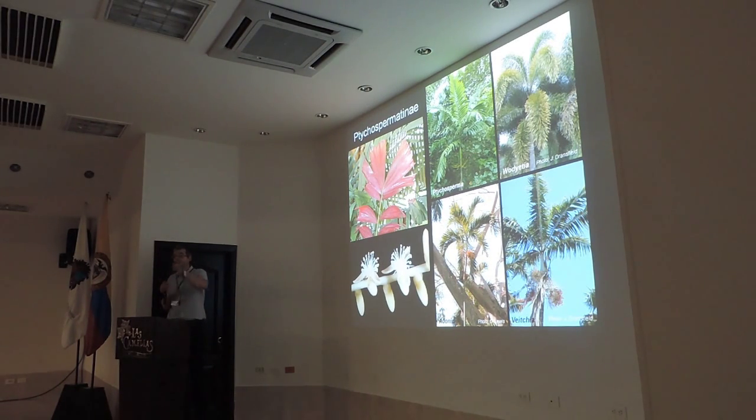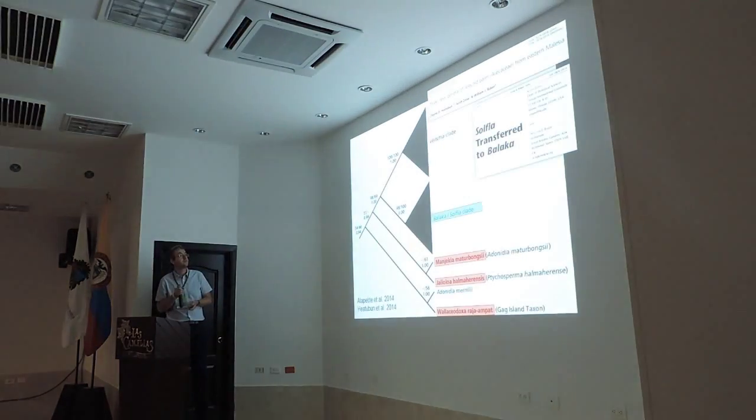Adonidia merrillii growing around the swimming pool here. Ptychosperma, Wodyetia, Veitchia, these are really, really important horticultural palms. You mess with the genera of these palms at your peril, because there will be a hate storm should you change the names. The anger from the horticultural community is not something you should wish upon yourself.